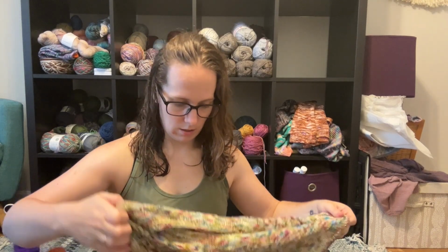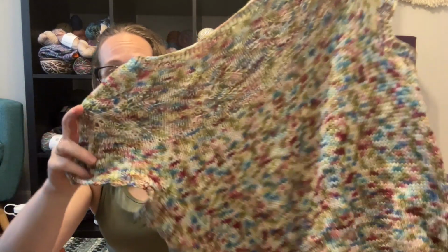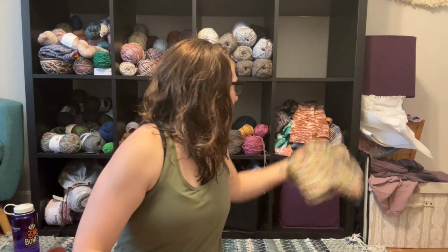And then this is a test knit for Julianne of Julianne Knitter and Twin Stitches Designs. It's really hard to see the texture inside this top. This is just a cotton, I think. I like wearing that one too.